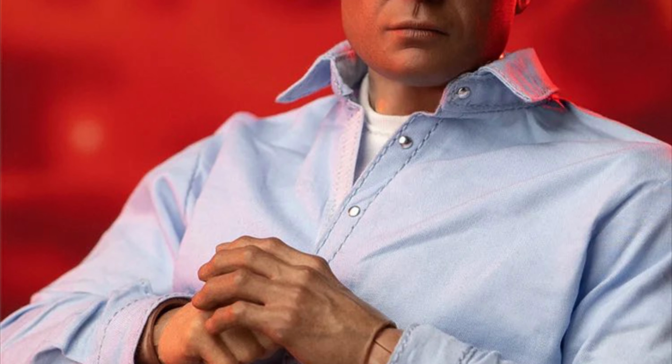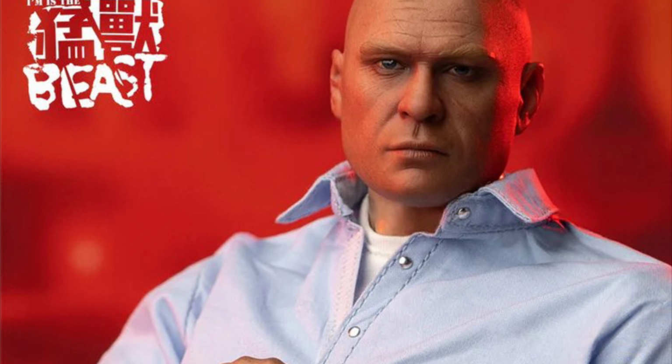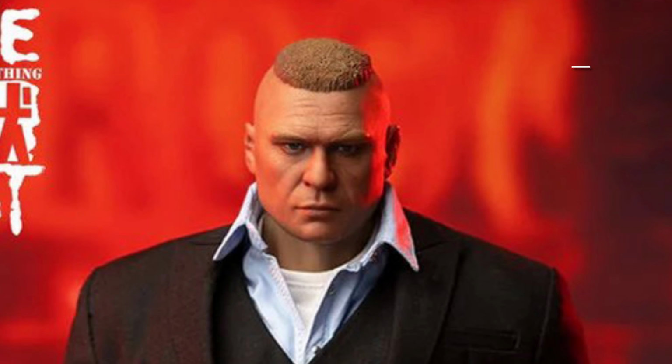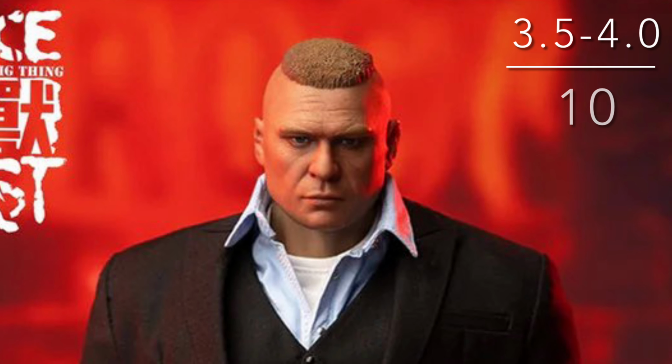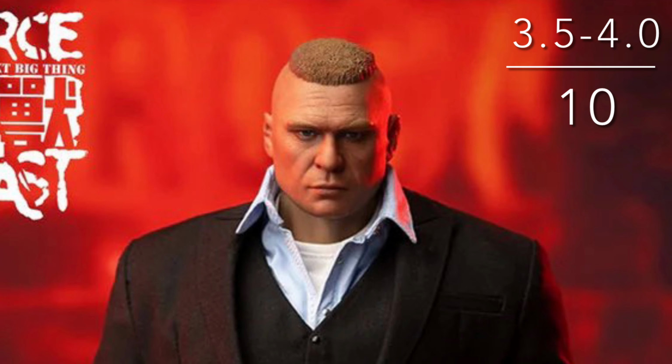And now we should probably talk about the elephant in the room. That being this head sculpt. I would definitely say the sculpt is the weakest part of this set, but that doesn't mean it's a deal breaker for me. Whether or not that is going to make a difference in your purchasing decision is completely up to you. I would say this head sculpt only has a likeness of maybe a 3/5 to a 4.